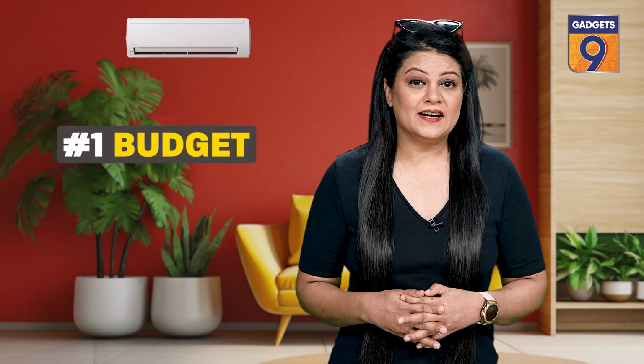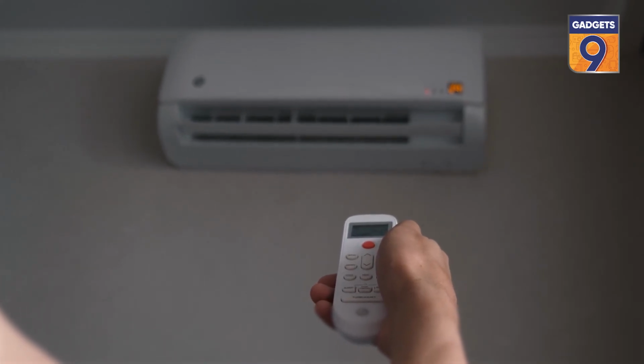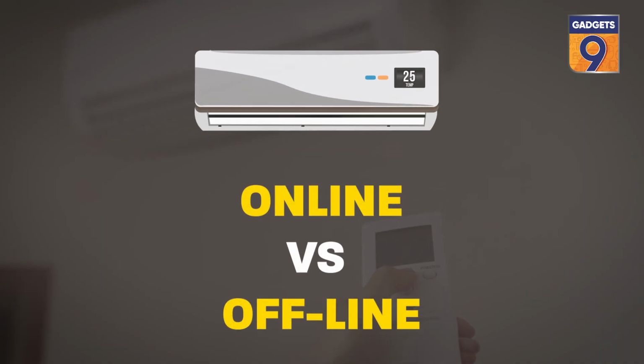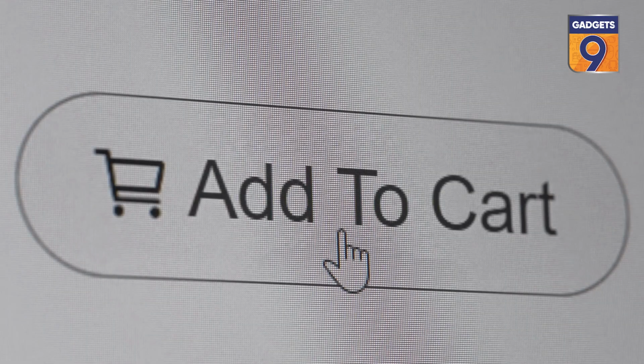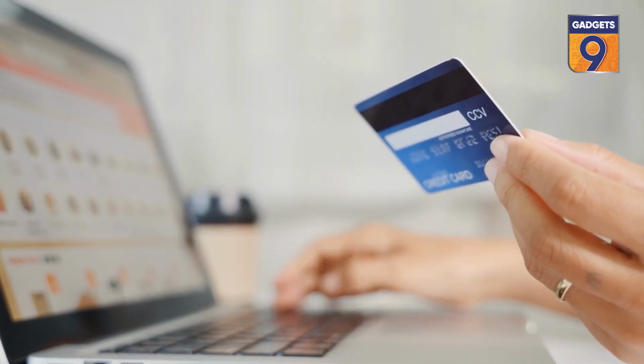So first thing first, set your budget to buy an air conditioner, and once you decide upon it, then explore all options in that price segment, and post that, decide your payment options and what best discount or EMI you would get on the mode of payment. Online versus offline: always check the prices online and offline. There are times when you get brilliant deals online that you won't get offline, or vice versa. So if you have researched enough, it will be easier for you to zero down on your choice, and that too at the lowest possible price.